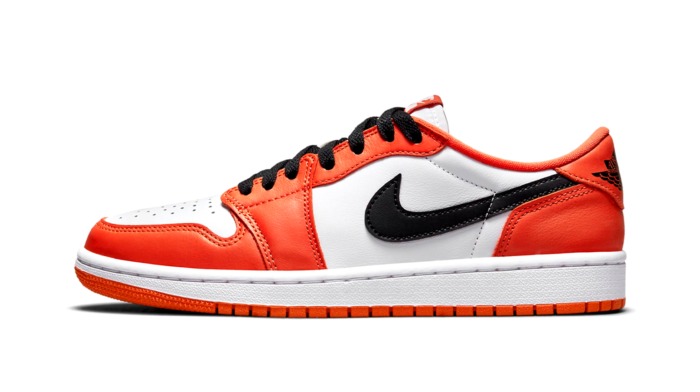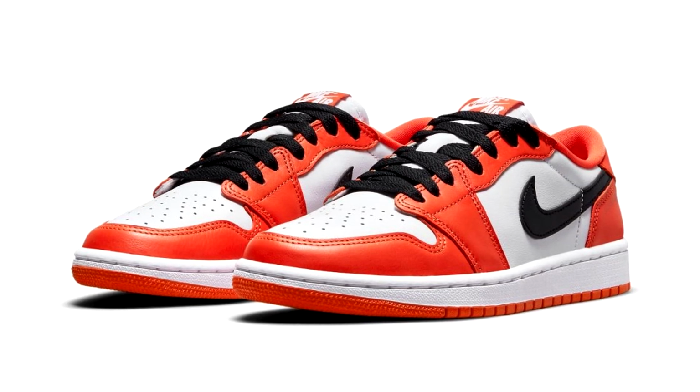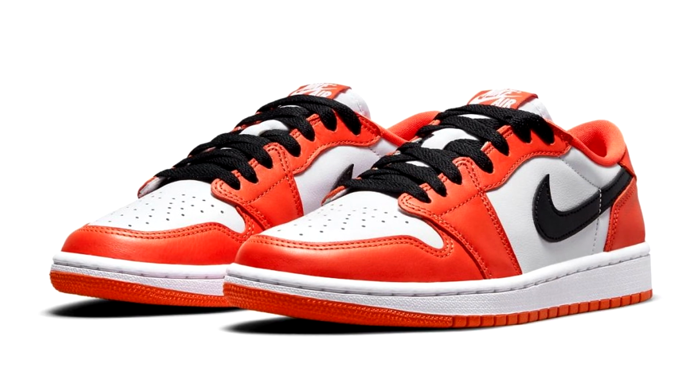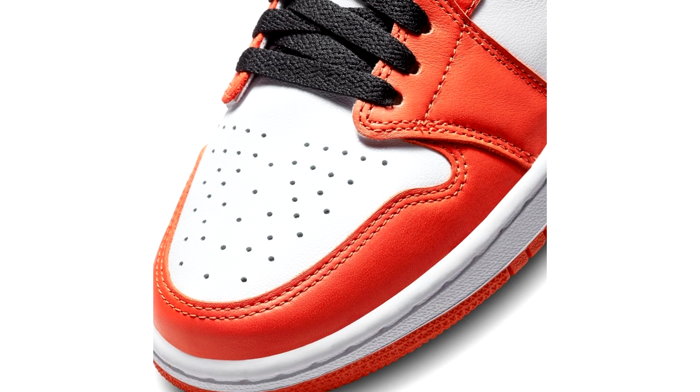In terms of the release date, we're looking at these releasing next week on August 26th for a retail price of $130 US, which is a price bump compared to your regular Jordan 1 Lows. And that's because they typically have better quality materials on these shoes along with extra lacing options.